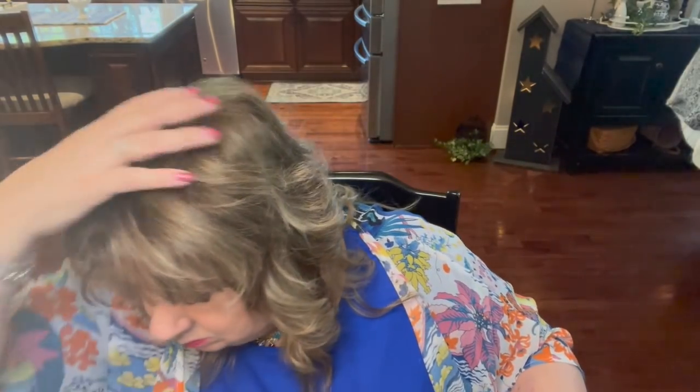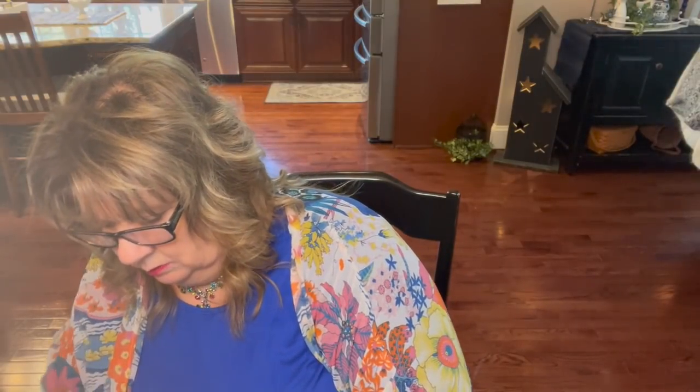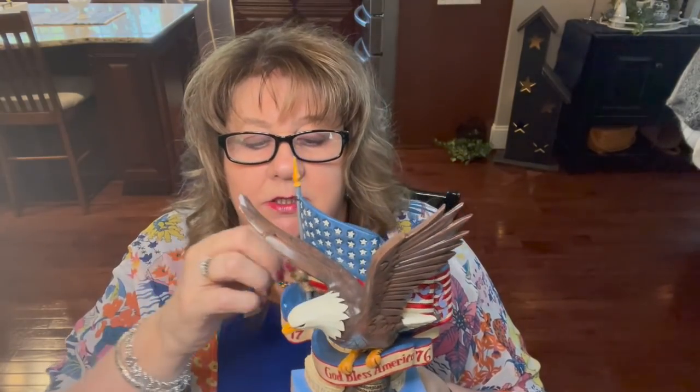And this is called, y'all know what? Do I have my glasses over here? I don't believe I do. Oh, yes, I do. This is called For Love of Country, Heartwood Creek, Jim Shore. 2021 Jim Shore Designs, licensed by Enesco LLC. So this is a collector's item. And this is just the tag.